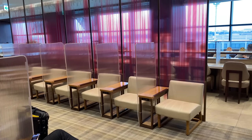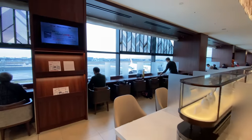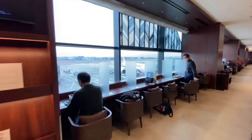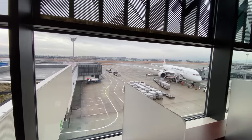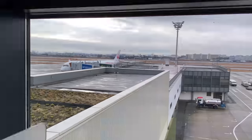It's my first time in a domestic lounge in Japan, and I was really surprised. This is the first class lounge, but it's nothing compared to the Qantas clubs in Australia and Admirals clubs in America. This one is really, really basic, and I'll show you why.